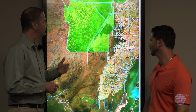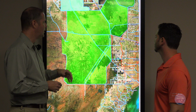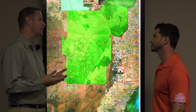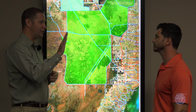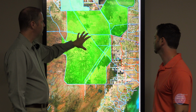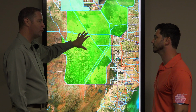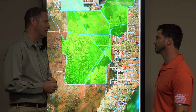What that has done for the conservation area as a whole is that you'll see a lot of the water levels within the conservation area have somewhat stabilized. In other words, they're not continuing to increase as they were before. So we've gotten a little bit more control over this area, and hopefully we'll start seeing a little bit more of a recession, getting back down to where we would expect them to be for this time of year.